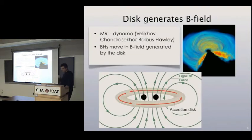On the other hand, we know that an accretion disk generates magnetic fields through the magnetorotational instability. So if there is an accretion disk around the orbit of the black holes, this accretion disk would generate a magnetic field. And these black holes will be moving inside the disk in the magnetic field generated by the disk. And as I will discuss, the motion of black holes through a magnetic field may generate an electromagnetic signal, with some power.